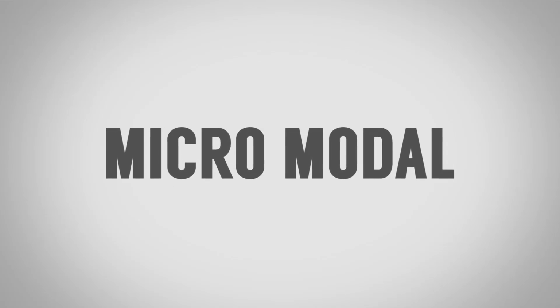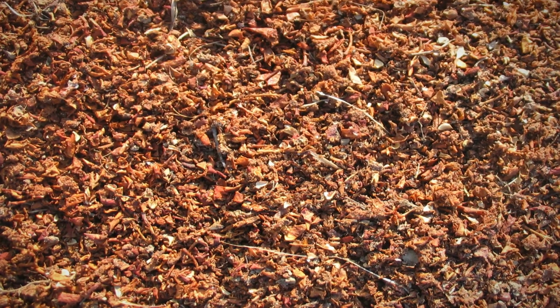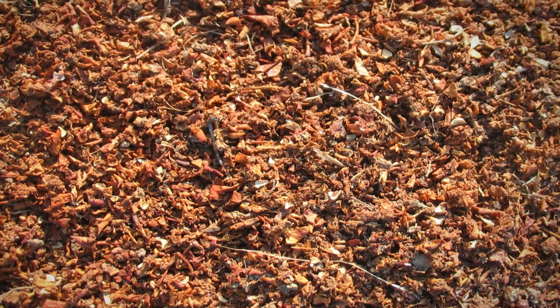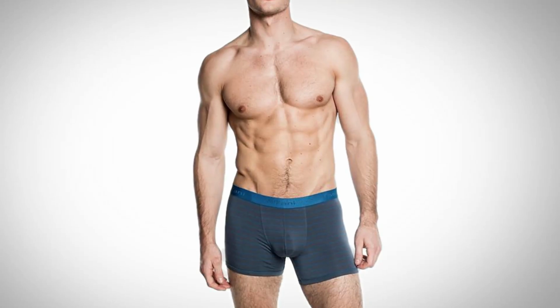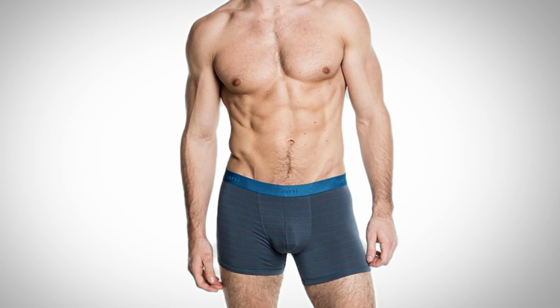Micromodal, on the other hand, underwear can be made fully from it, and that's why I really like it. It's actually made from wood pulp, so it's a cellulose-based material. It's biodegradable. It's a renewable resource, so that's great right there. But micromodal in general, oftentimes it's called almost like a silk, and that's what it gives the feel of. I love it because it's durable, it's tough, it's got a very nice feel.